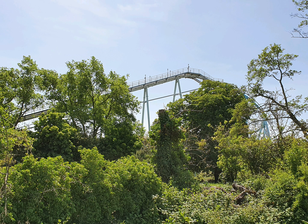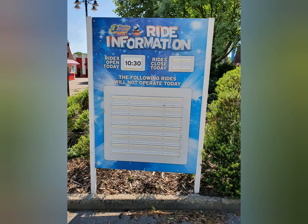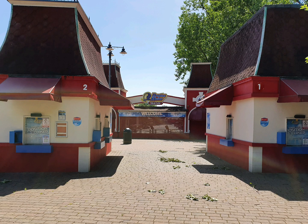Obviously this stands over the top of the Splash Canyon Rapids ride, which closed in 2016 after an incident and is now SBNO. All the guest information signs. It was quite funny as well. There's no rides that are closed today, so that's good. As you'll see here, as I was talking about, it's very messy. All the trees have fallen down by the entrance, and the park just needs a clean up.